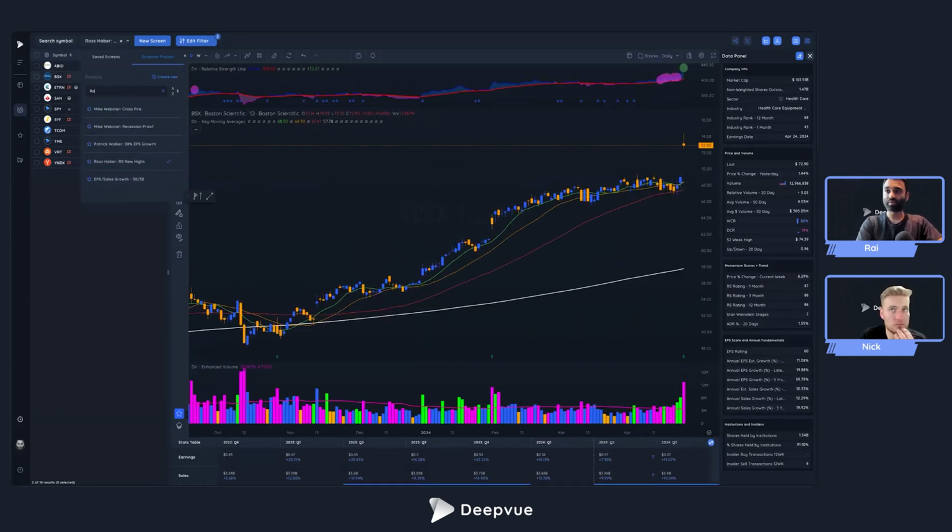So all you have to do is really type in Ross, and then it will show up relative strength new highs. So again, relative strength line making a new high while the S&P or the NASDAQ are trying to figure it out means that these stocks are outperforming the market by quite a bit as well.